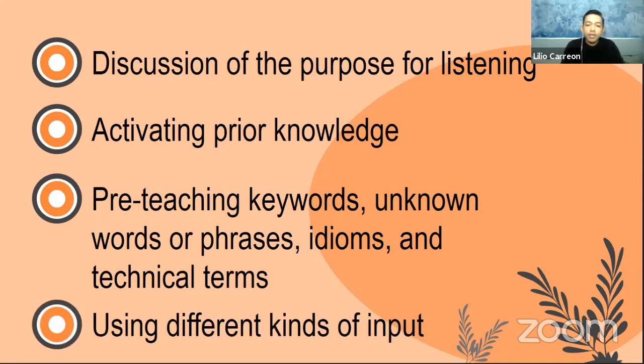Fourth is different kinds of input. So let's not limit ourselves to just YouTube videos. Pwede tayong magpakita ng lectures, pwede tayong gumawa ng audio recorder, own voices, all right? Pwede news, pwede speeches, all right? So there are many, many kinds of input for listening that you can use. And do not be scared to try various types, okay? Be adventurous in terms of that.